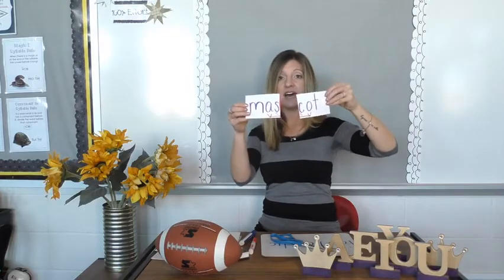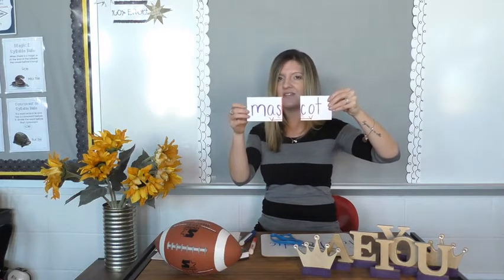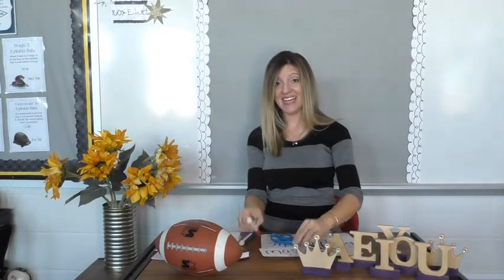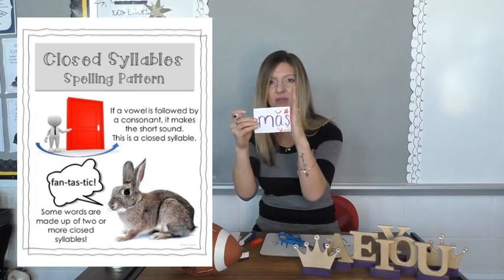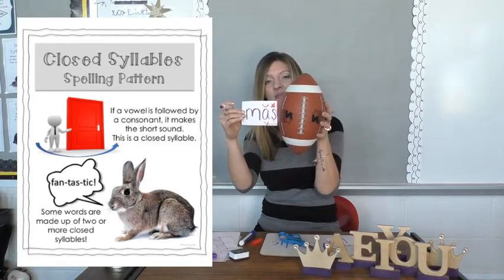All right, now I have a big long word, and I've broken it up into syllables, and I'm going to check to see if it has guardian consonants. Is this mass or mace? You're right. It's mass, and I know it is because it has a guardian consonant that keeps my vowel short. I call this a closed syllable. I now have a guardian consonant keeping my vowel short. Okay, so I have mass.